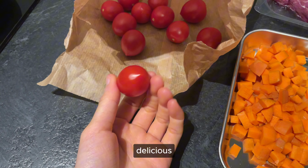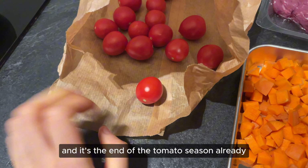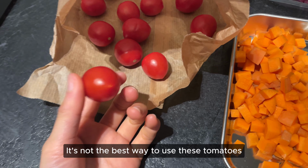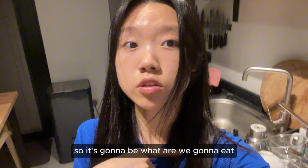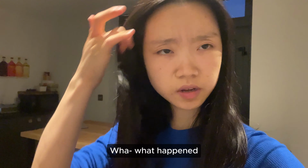They taste delicious. And it's the end of the tomato season already, which is very sad. But I'm going to use them today. It's not the best way to use these tomatoes, I have to say, but the whole dinner is just something I made up this afternoon, so it's gonna be what we're gonna eat.